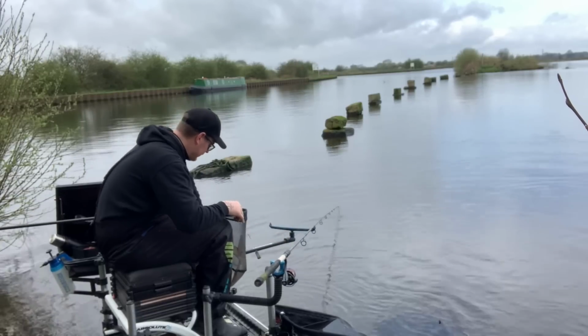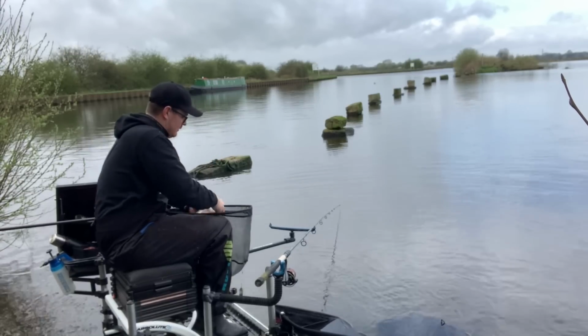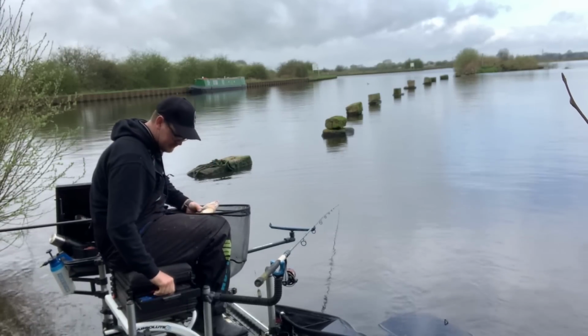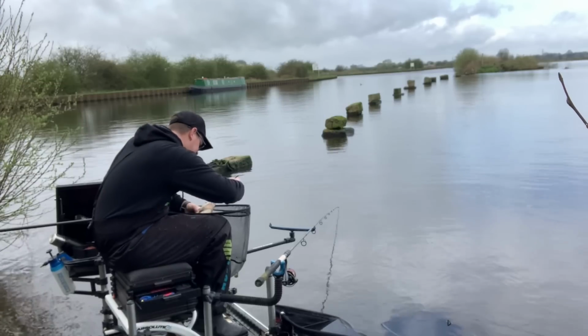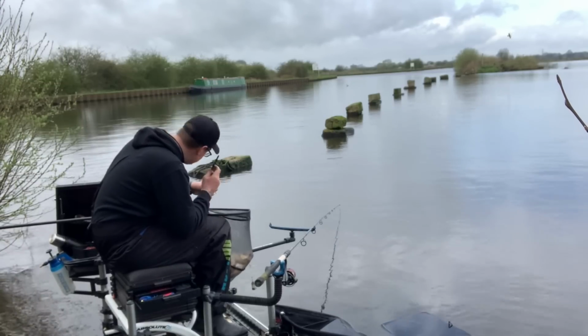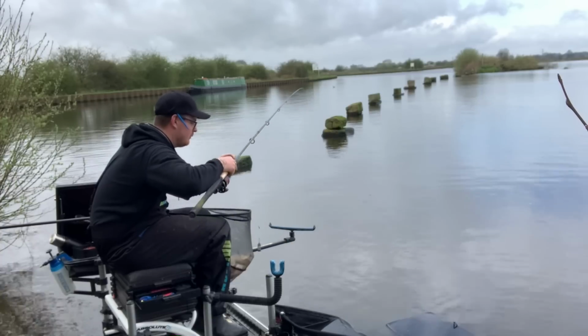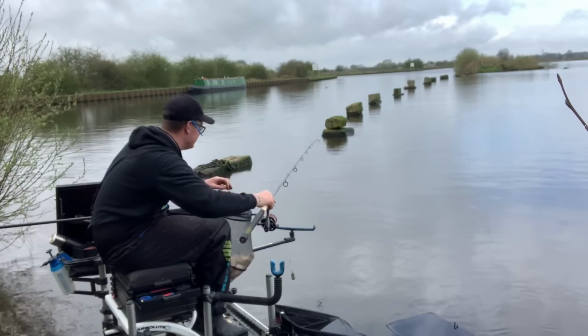And there you go. So rod down. Nice early fish. Oh, it's absolutely spot on in the mouth. Get that out for him. Just want to hook him up there. Yeah, nothing complicated.